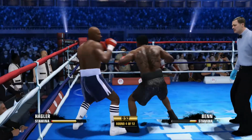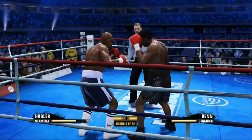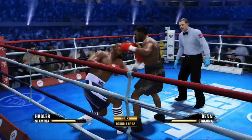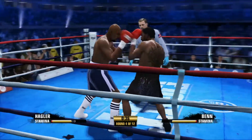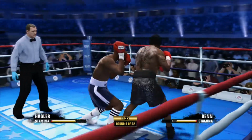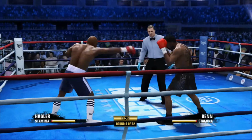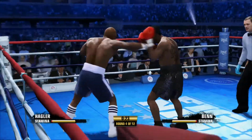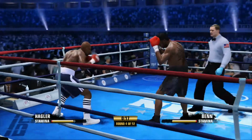Well, you could see what he wanted to do there, but unable to land that body shot. Marvin Hagler's got to be feeling the sting of that big, powerful hook. His punches are right now lacking that snap. I mean, we're early in this fight, but you can see that he's worn down just from his work rate.